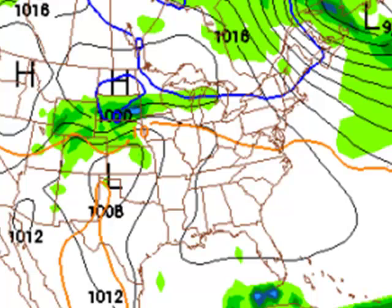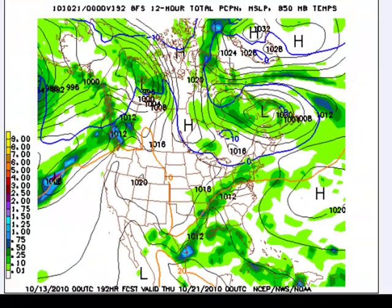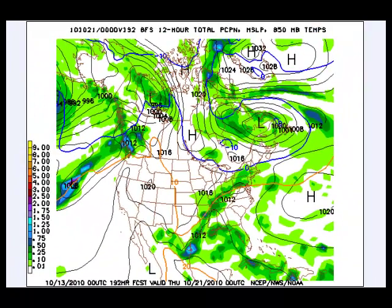As we get out to Monday, a lot of sunshine, beautiful, with highs up into the 70s, same deal Tuesday, and at some point later next week, we'll see when that next cold front wants to drop in here.